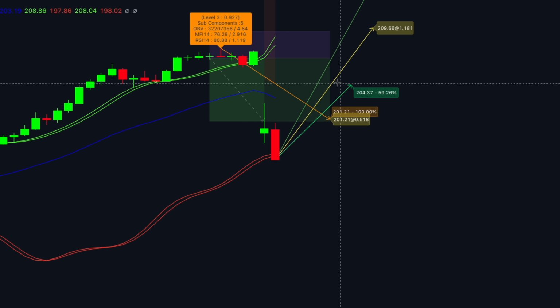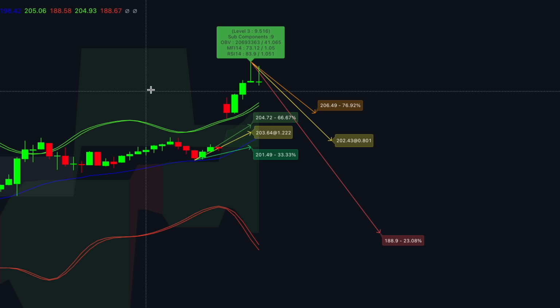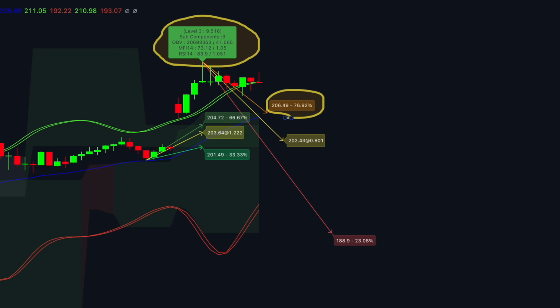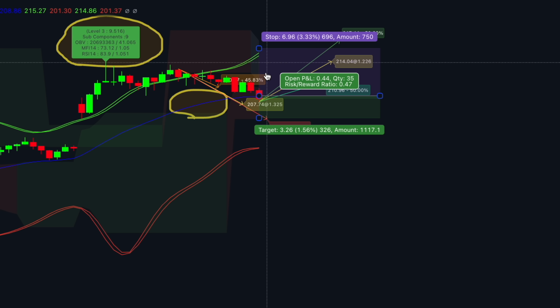If you want to add safety to the strategy, enter the trade when the price closes below the moving average. Here's an example of a conservative entry. First, we check if all the requirements are met. Next, we wait for the price to close below the moving average. Once we have that, we open a short position and set our targets. Remember to backtest and forward test this strategy before trading live.